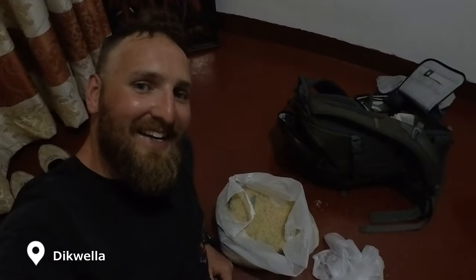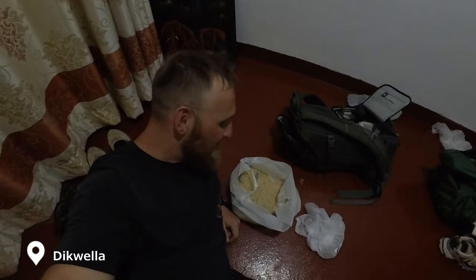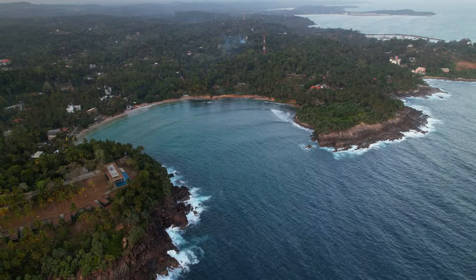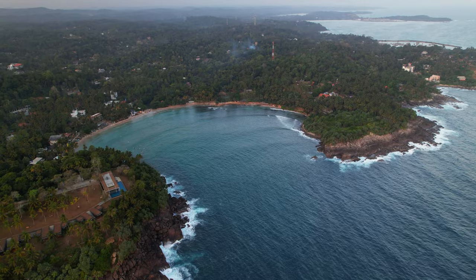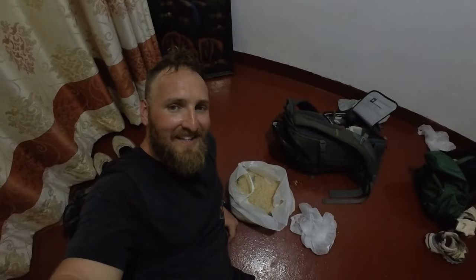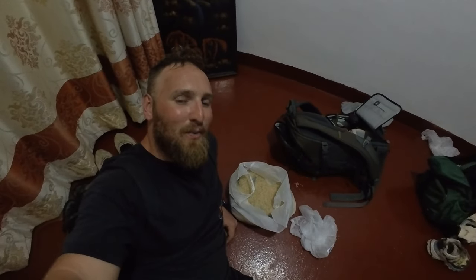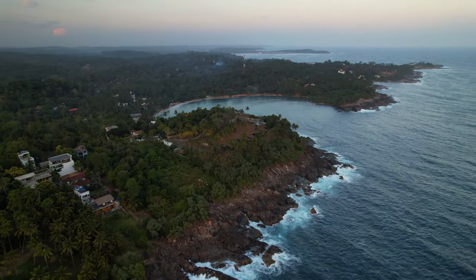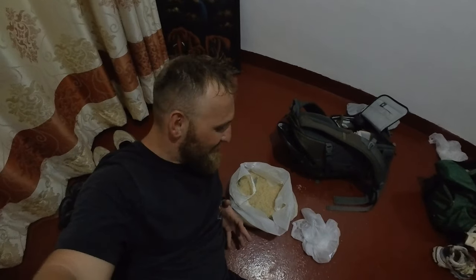As you can see right next to me here, I've got a big bag of rice with my drone controller and a battery inside it, because I was flying my drone tonight over Dikwela Beach and Hiraketia Beach in the south of Sri Lanka. And about 3 seconds after I landed my drone on the beach, a wave just engulfed it. And I saw it coming at the last second, and a reactionary reflex.